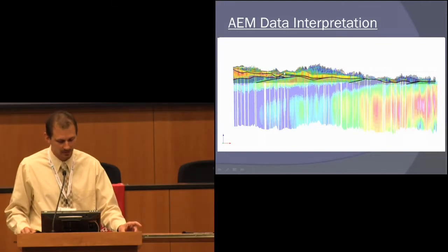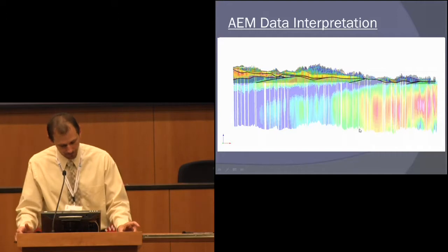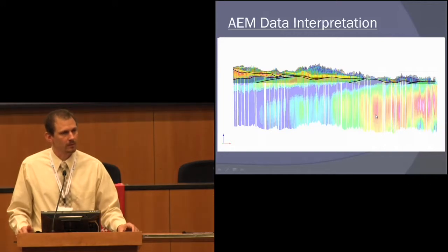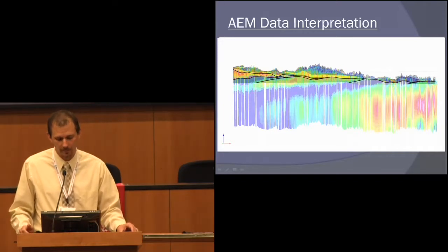So this is very promising for our attempts to image the deeper subsurface, which we've shown down here. The time domain system can image down to depths of something like 1,200 feet or a little over 300 meters, which is really pretty good. That exceeds the typical depth of investigation of our borehole drilling program.